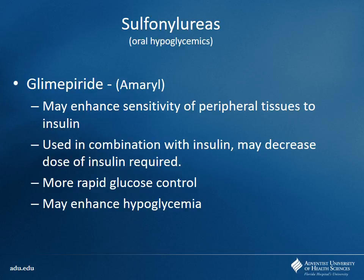So glimepiride may actually help to enhance the sensitivity of peripheral tissues to insulin, so that can help with some of that insulin sensitivity problem that we know we have with our type 2 diabetics. And you see with the drugs, if you use them in combination with exogenous insulin, it may end up decreasing the total dose they need as well, right? So it kind of depends on what stage the patient is in, how depleted their beta cells really are upon initiation of this.